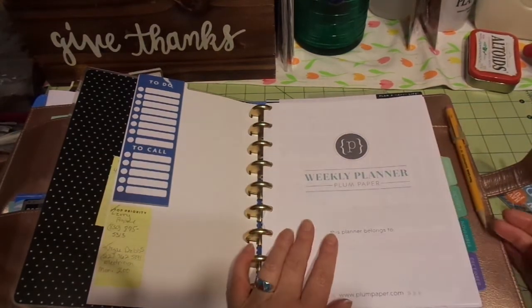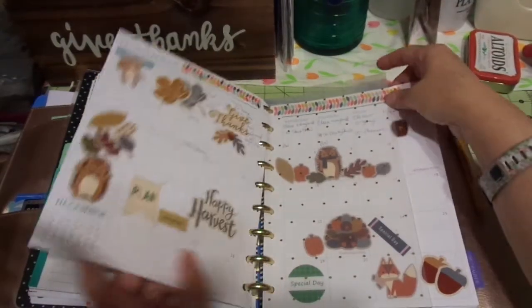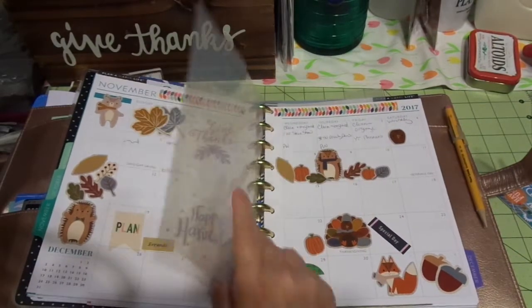So when life gets so crazy you can't even get in this and get it open, you know you've got to slow down for just a minute. And there are times I could slow down and things I could not slow down for. And I still have to go back in and put some important dates of things that took place.